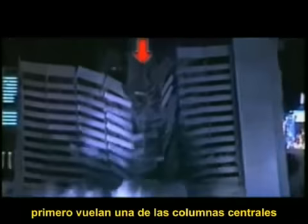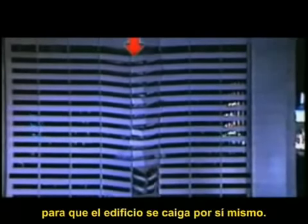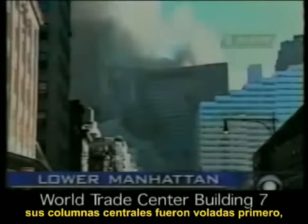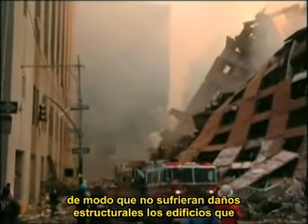They first blow one of the central columns so the building falls in on itself. Building 7 had a classic crimp or wedge. Its central column was blown out first, so it didn't structurally damage buildings just a few feet away from it.